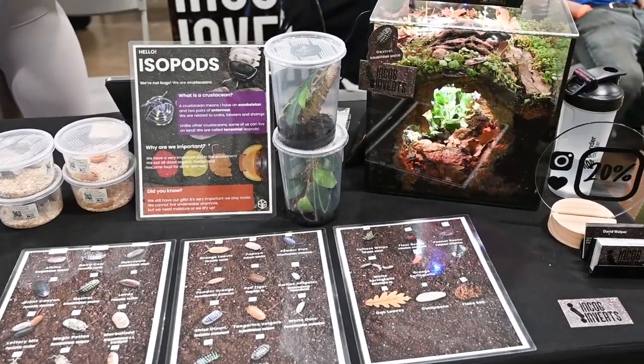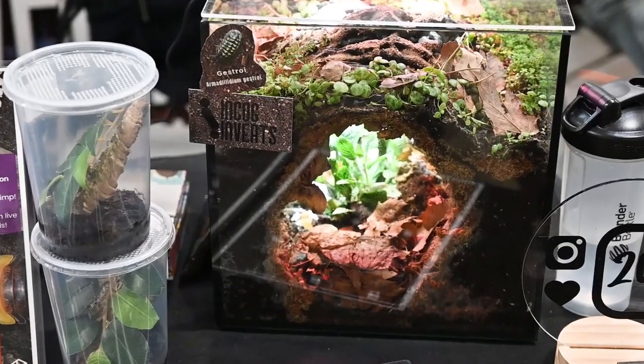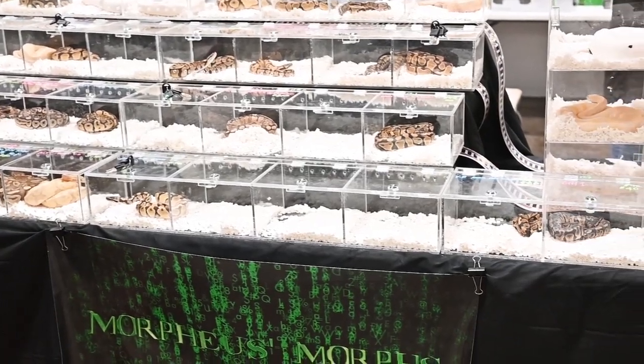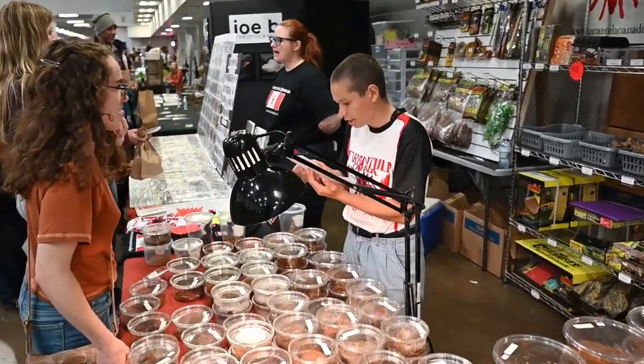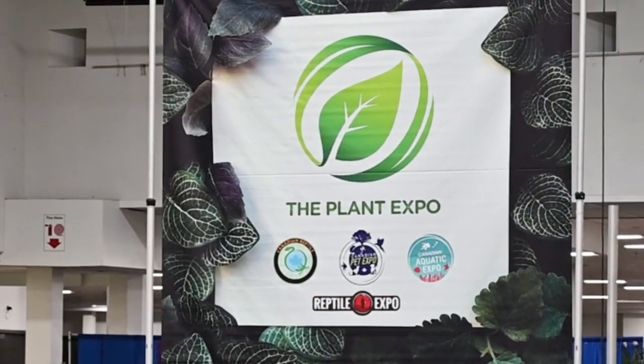Check out this incredible vivarium that this gentleman built. This was absolutely incredible, a little 12 by 12 cube. But the selection was second to none. Everything you could imagine. There's another look at the Tarantula Canada table. You'll understand why there's so much focus on that in a bit. Clearly I'm wearing the shirt.